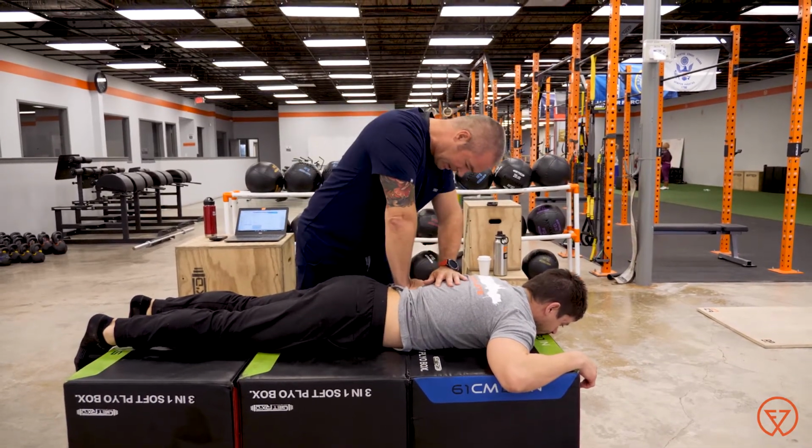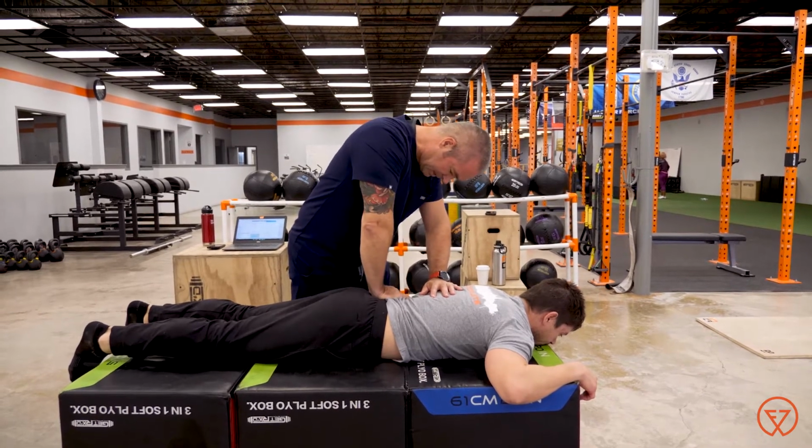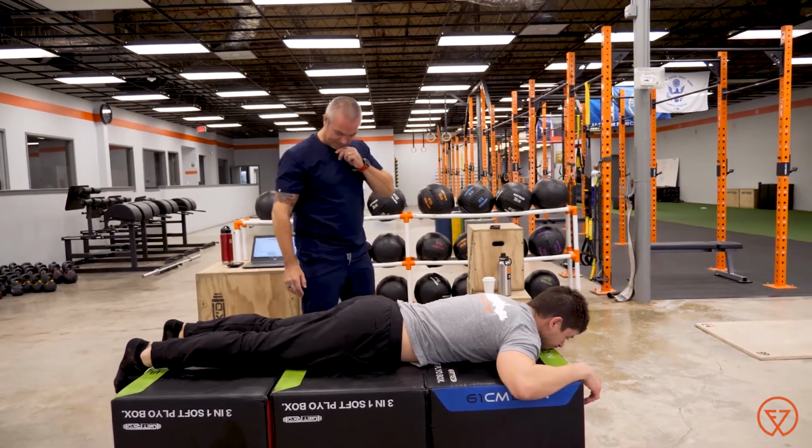Left rotation is good. Rotation pretty good there as well. Any pain problems doing that? Okay, no. Good. Let's come sit up again for me.